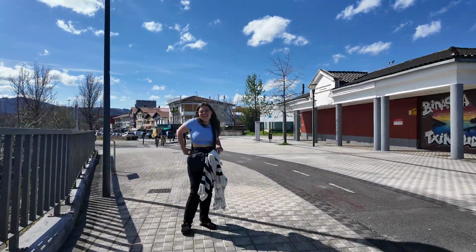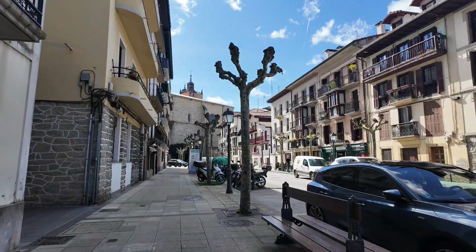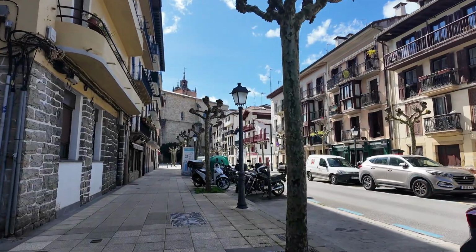Hola. Hola. ¿Cómo estás? Estamos en España. Sí. Estamos regresando en España. So here we go, Irun, La Frontera, the Spanish border town. So the history of Irun really dates back to the Roman era.